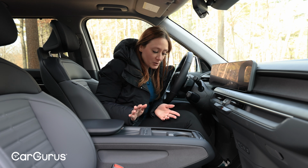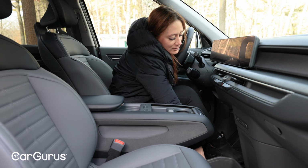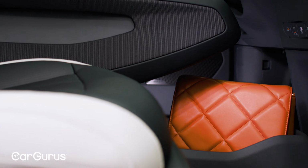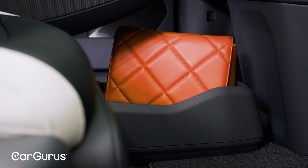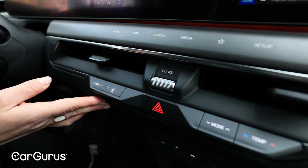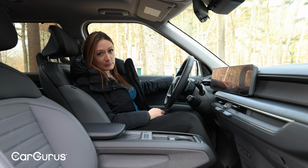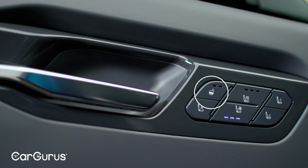The best place to put a purse, for example, is going to be down here on the floor. You've got edges to this cubby to keep it from sliding around, but nothing to hide it. Tri-zone automatic climate control is standard with vents for the rear seats. I really like that the heated steering wheel has 2 different levels. I think that's really nice.